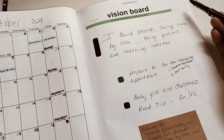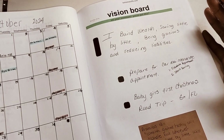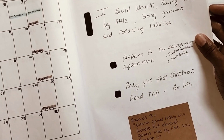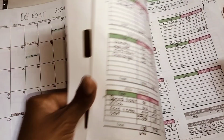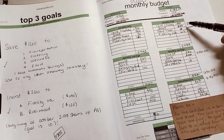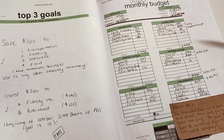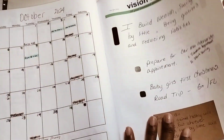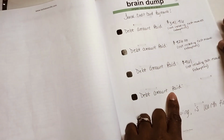So my vision board was really simple. I feel like October is just going so quickly. I build wealth, saving little by little, being gracious, and reducing liabilities. I think I was working on that, because even though we didn't hit our minimum goal for debt, we still took care of most of it. And then I have to, wait a minute, where did I write my, okay, here.